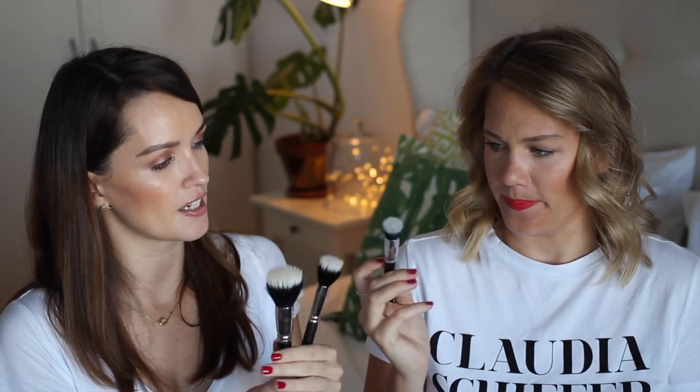My next one is the 130, which is a duo fiber brush. So just for reference, you can see that it's far more compact than the 187 and the 188, which are more splayed. I find these better for cream blushes and bronzers, but this is for foundation. Oh, it's so nice. Because it is more compact, it really helps buff the product into your skin and leaves a really glowy finish. Also really, really nice for cream highlighters, just for more precise placement. So nice. Absolutely beautiful.